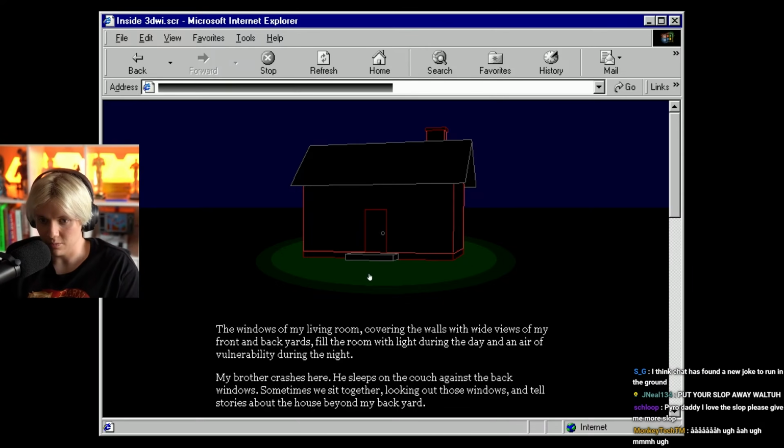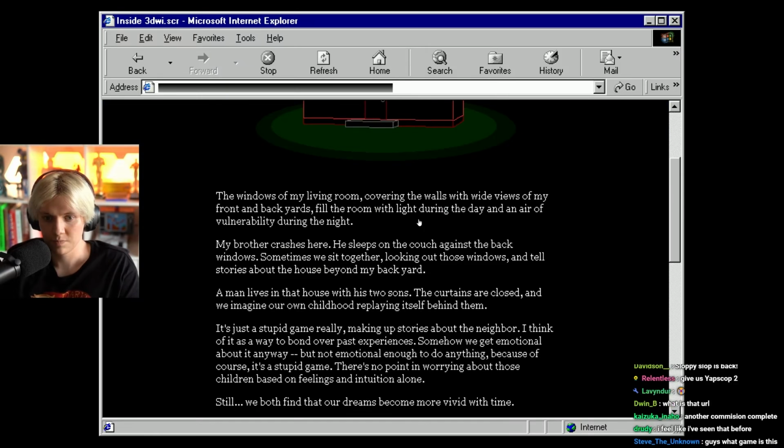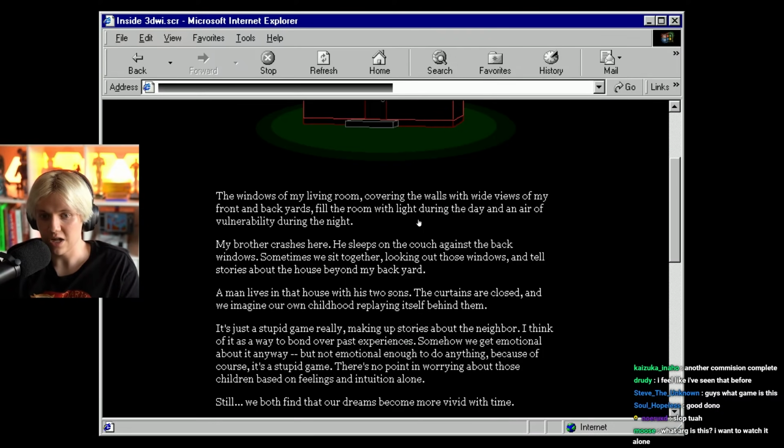The windows of my living room, covering the walls with the wide views of my front and backyards, fill the room with light during the day and an air of vulnerability during the night. My brother crashes here. He sleeps on the couch against the back windows. Sometimes we sit together, looking out those windows, and tell stories about the house beyond my backyard. A man lives in that house with his 2 sons. The curtains are closed, and we imagine our own childhood replaying itself behind them.